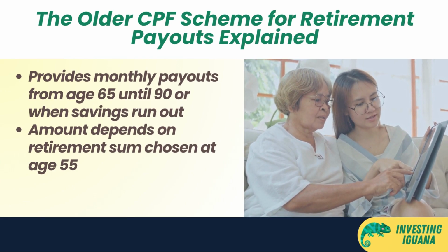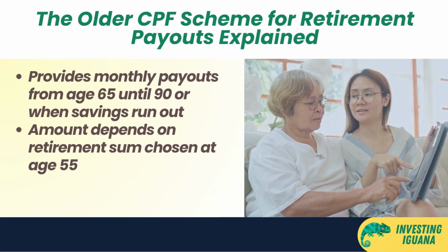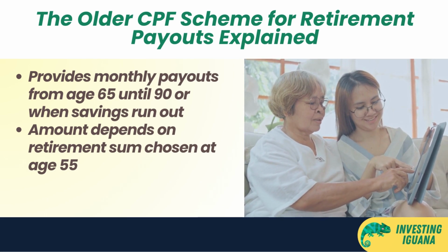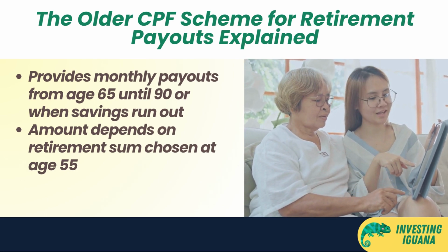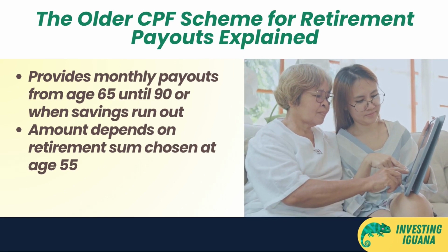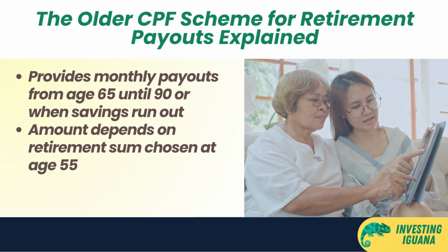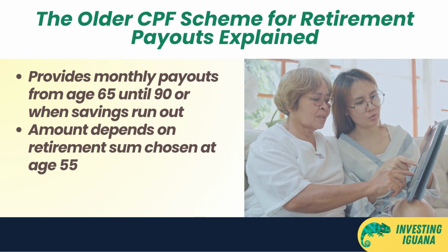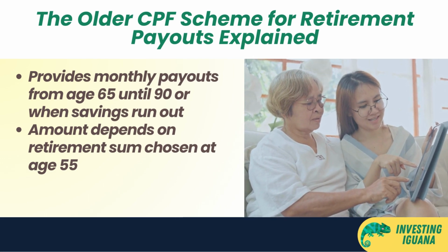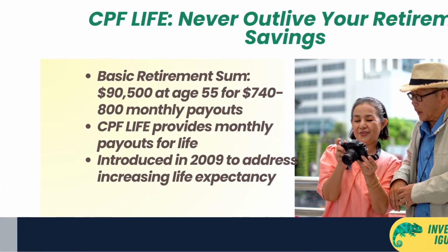This was introduced in 1987 and it provides monthly payouts from your payout eligibility age, PEA, which is 65 from 2018 onwards. The payouts will last until you reach age 90 or until your RA savings run out, whichever is earlier. The amount of payouts you receive depends on how much savings you have in your RA when you reach 55. There are three tiers of retirement sums: basic, full, and enhanced. The higher the retirement sum, the higher the payouts.